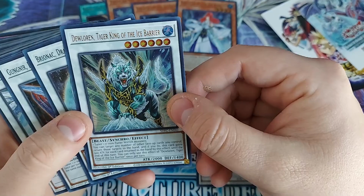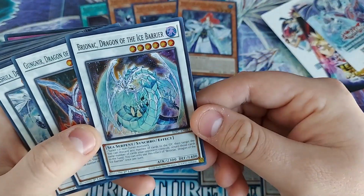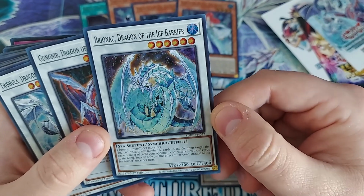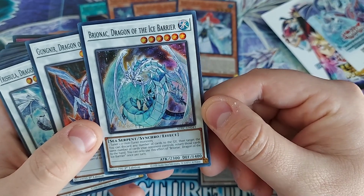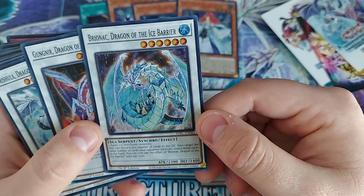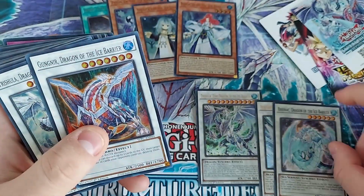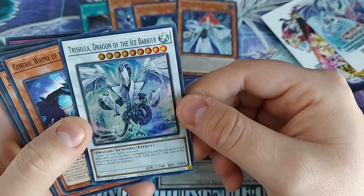So Zero Dragon. Duloran, Tiger King of the Ice Barrier. I remember seeing this one too. Here we go. Brionic Dragon of the Ice Barrier. I can't believe this is reprinted in a structure deck now. It looks like it should be an expensive card, but this one is a 6-star, and you can discard any number of cards to the graveyard, then target the same number of cards your opponent controls and return them to the hand, so it bounces to hand, which is cool. Paired really nicely with Dark World, because back in 2012, when you ditch Dark World cards to the graveyard, things usually happen. I'm sure there are decks that do that, and Brio works really well. There's Brionic. Gungnir, Dragon of the Ice Barrier, and here's my girl, here's Trish.